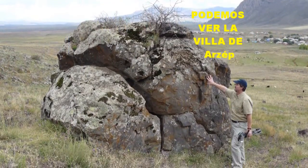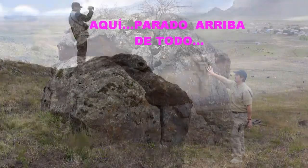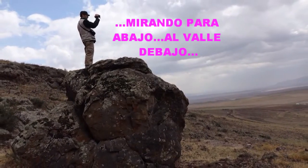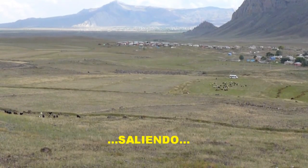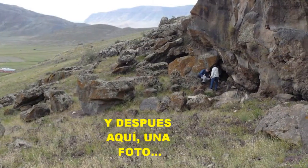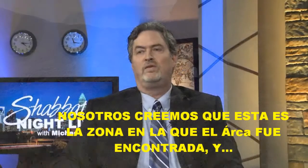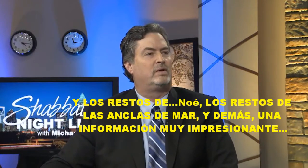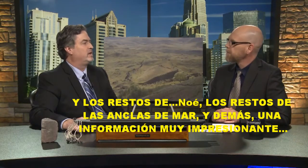We can see the village of Arzep in the distance where the sea anchors are located. Here, standing atop the large stone, looking down in the valley below. And again, we can see the fencing going out where Noah practiced husbandry. And then here's a photo of a corral where the animals were held in here. They were going to be sacrificed. We believe that this is the area where the ark was found, and the remains of Noah, the remains of the sea anchors and so forth, and very exciting information.